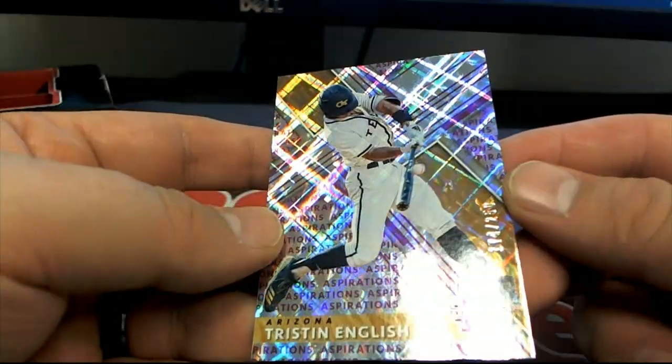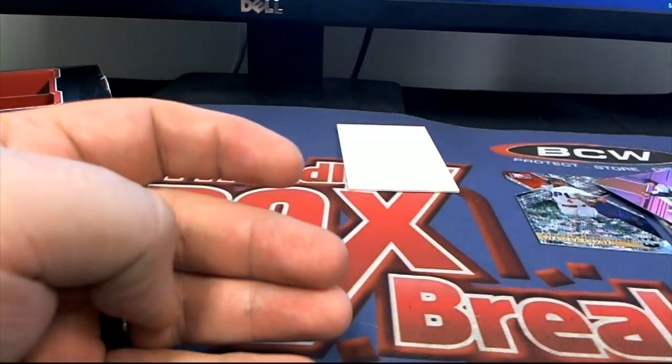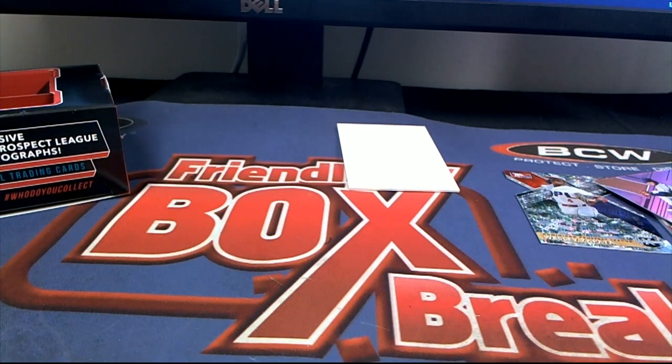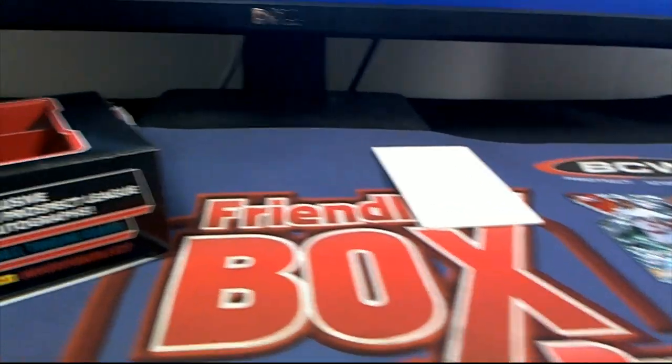Then English right here, 174 of 250, D-backs, Stephen P. All right, guys, let me check a few cards here on the checklist. We'll award those properly. I know that stuff is awesome, isn't it? A lot of autos, a lot of hits in that stuff.